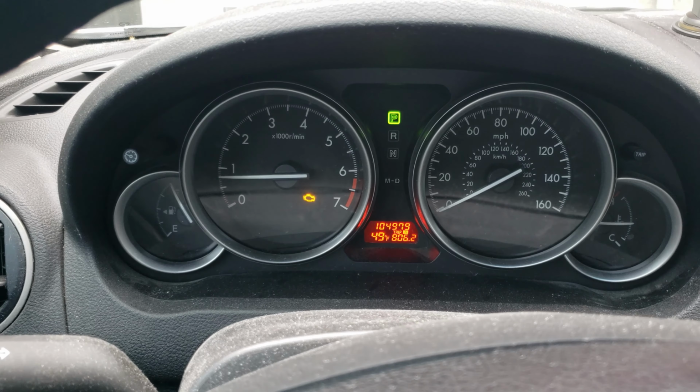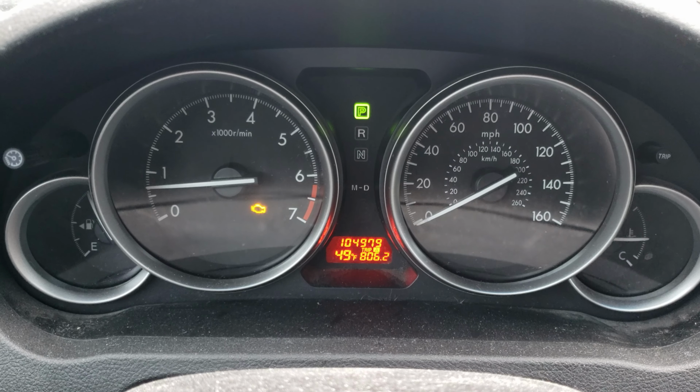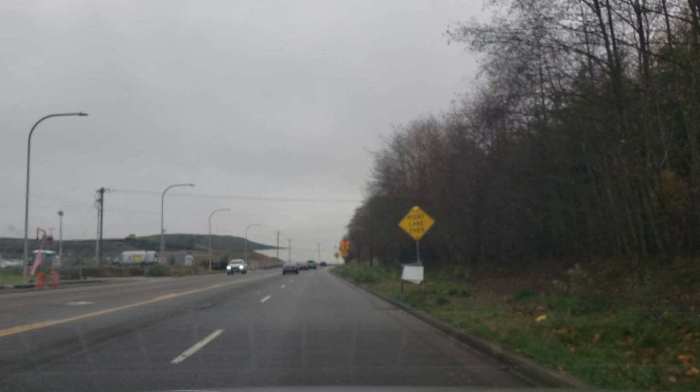Wait a minute. Why is the check engine light coming on? It's not time for my oil change yet. See? Uh-oh. What's going on? I mean, the car seems to be driving fine.